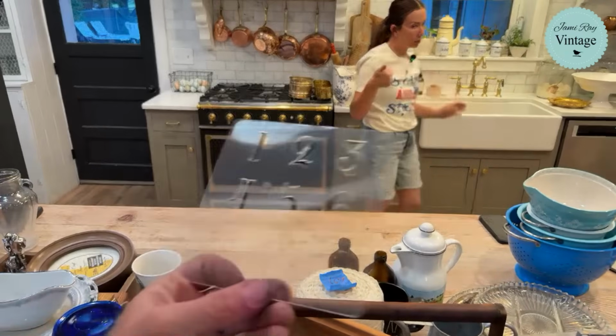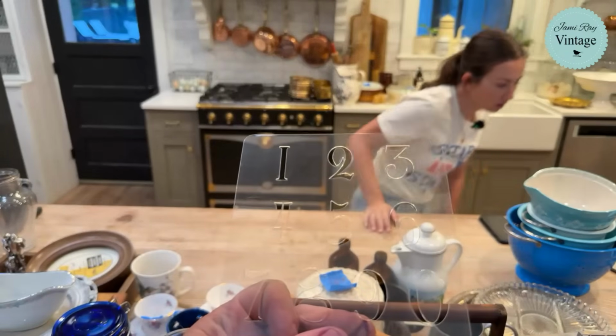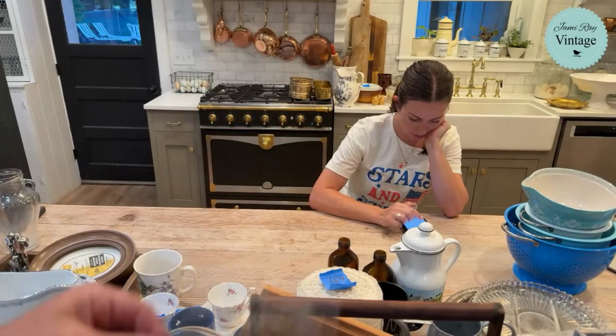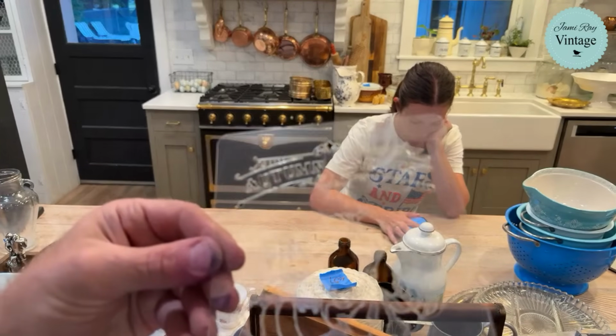You can do a one-time only or recurring. It's cheaper to do recurring. Numbers set 1 through 0: 1, 2, 3, 4, 5, 6, 7, 8, 9. Can't find the 0. Let's see. An autumn harvest.